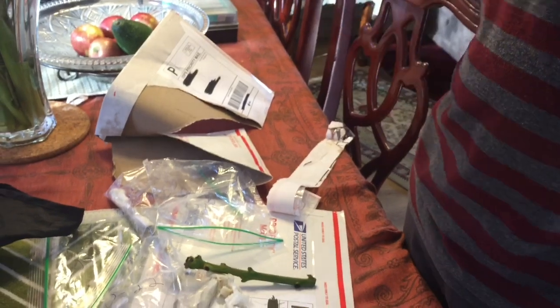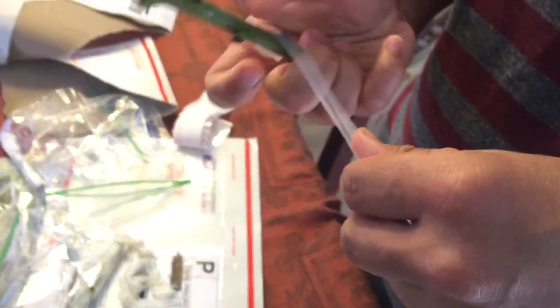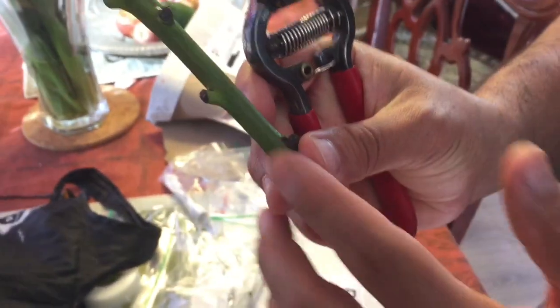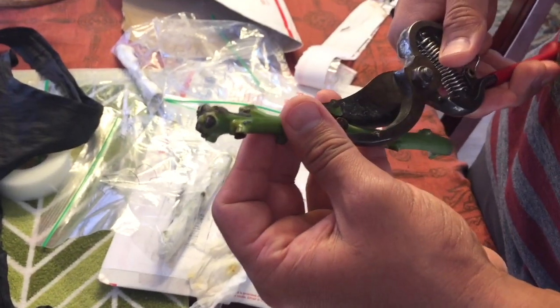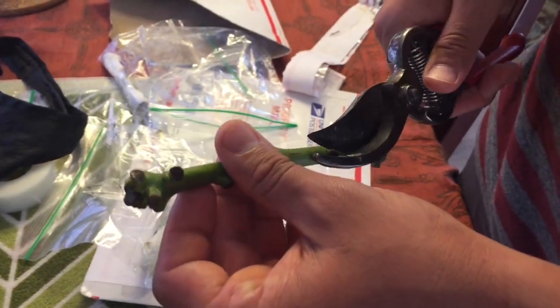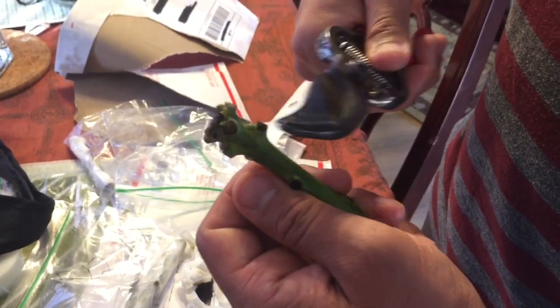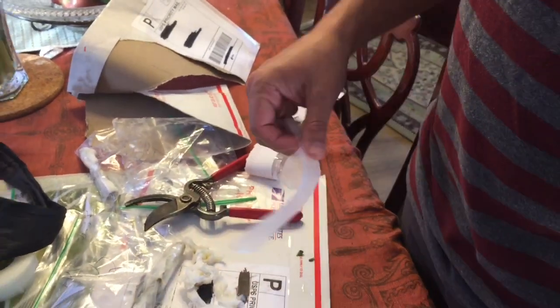Here's the grafting tape. Just gonna wrap it. Oh, you know what I like to do? First, I like to get rid of these bumpy edges here because it makes it easier to put the tape on. All right.